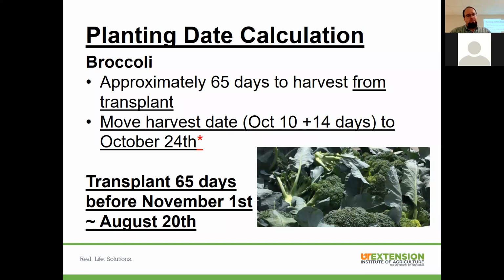What about a cool season crop? Well, let's say broccoli, for instance. Broccoli is about 65 days to harvest from transplant. This is one of those we would ordinarily transplant. We can do this two ways. Let's say we really want to have harvest coming out of our garden even after our first frost. We can actually move our harvest date back from that first frost to, let's say, 2 weeks later, to the 24th. If we do that, then we would count back 65 days from, and I see a typo there on the bottom, that should say October 24th, not November 1st, which would be about August 20th.